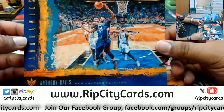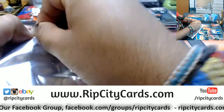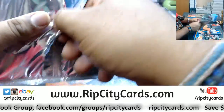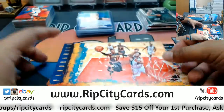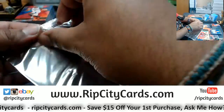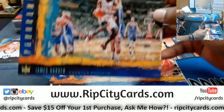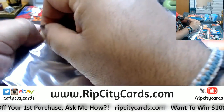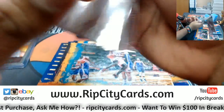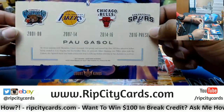Anthony Davis Pelicans box topper. Dennis Schroeder of the Hawks box topper. This one going to the Rockets. James Harden. And last but not least, I believe Pau Gasol. Yep. Pau Gasol. Got a random on that.